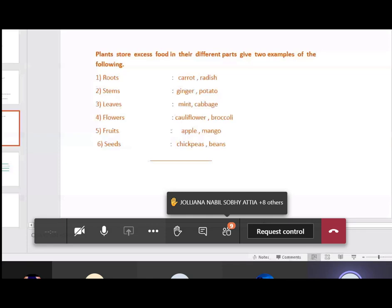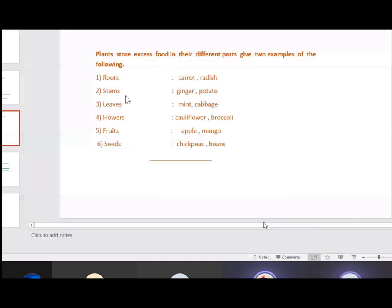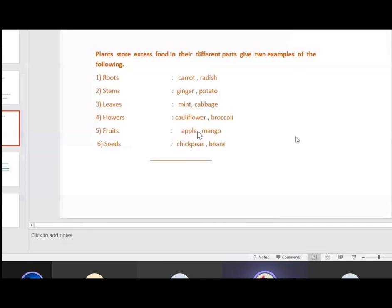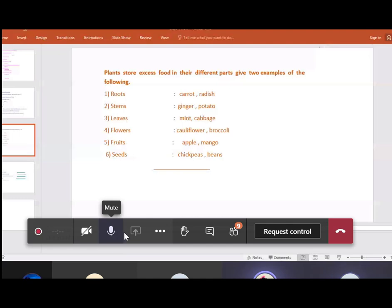Jana, read. Plants store excess food in their different parts. Give two examples of the following. Roots: carrot, radish. Stem: ginger, potato. Leaves: mint, cabbage. Flowers: cauliflower, broccoli. Fruits: apple, mango. Seeds: chickpeas, beans. Okay, dear. Okay, teacher.